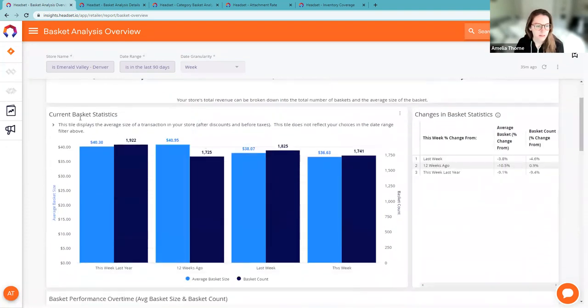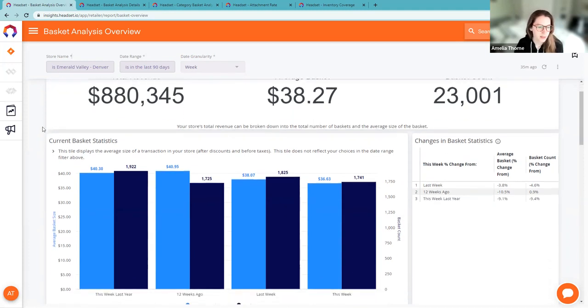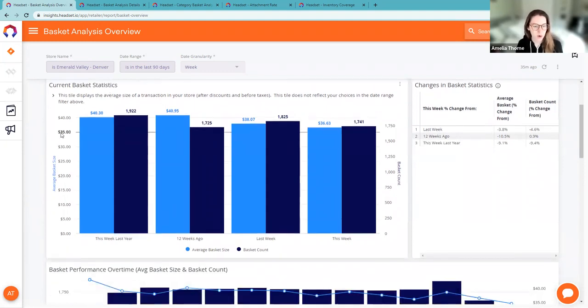And then down here we have current basket statistics. So again, keeping in mind these two numbers, these are what we want to see increase along the way when we come back into the platform, after we've implemented whatever strategies we decide we're going to implement. So current basket statistics down here, this is going to give us a good idea of over time, how have our baskets changed in terms of average basket size as well as basket count. So this week, last year, we can see how we were doing 1 year ago compared to 12 weeks ago, last week, and then this week.